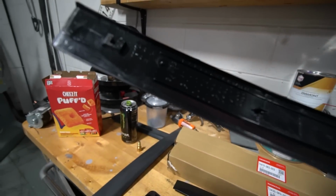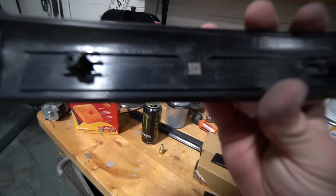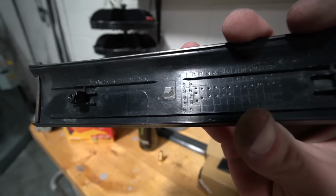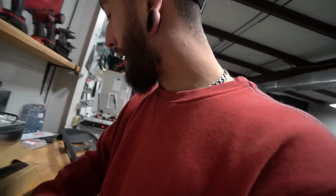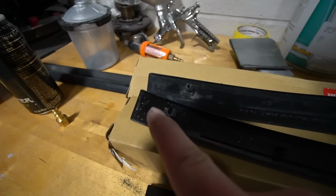These are for a later model, 91 to 95, I believe. Good, but mine's a 96. Okay, missed it by a year. 95, 96, 97, 98, 99. See that right there where the glare is? Damn it, the tabs are different. These have a clip on the top. In case I get an older Honda, I got new B pillar moldings. I am pretty bad with ordering parts for some reason.